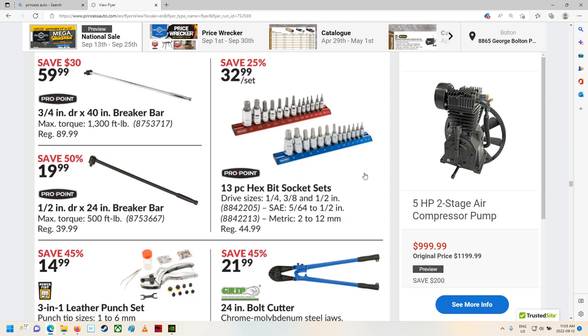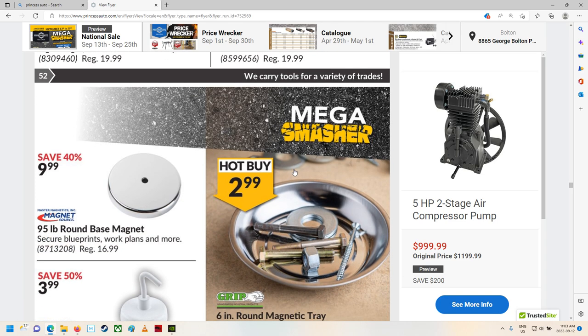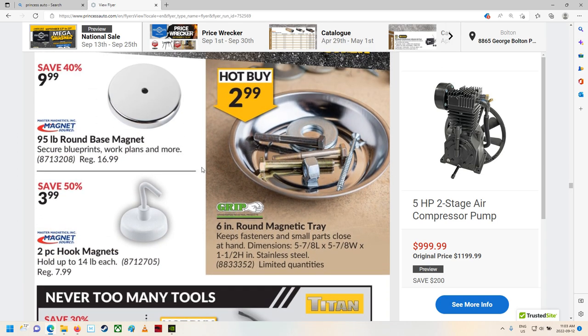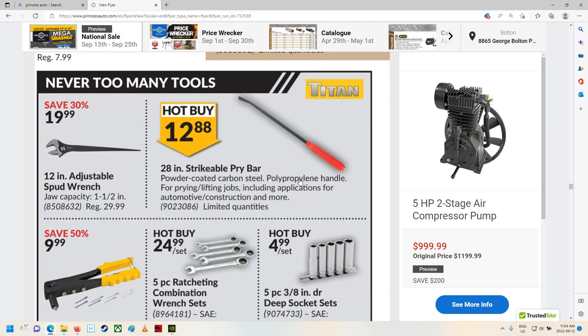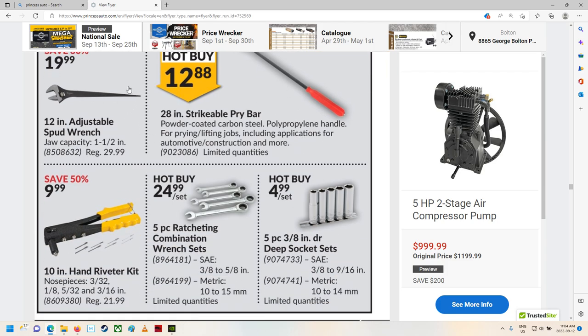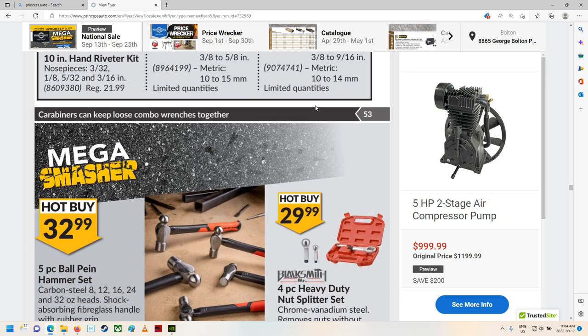Hex bit socket sets. Circuit tester. Magnetic trays. Nice. Boy, that just looks dangerous. You're reefing on something with this end and it slips and you stab yourself into it. Oh, man. I don't know why they're pointing. I guess it's for putting a bar onto it or something, maybe. I don't know. Never used one of them. Don't think I'd want to.